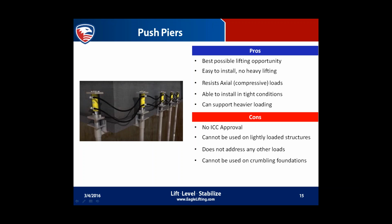After each one is individually installed, you can see they put all the hoses that attach each pier together using the lift stations, and then we lift in uniform. All the piers lift at the same time, and we do that to reduce the stress on the building and minimize interior damages.